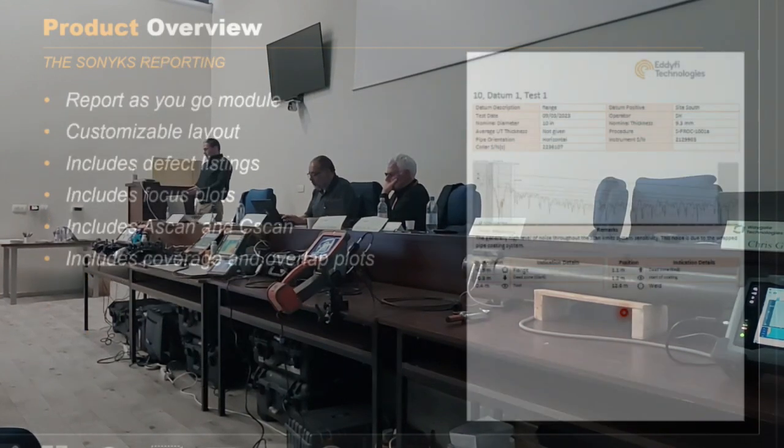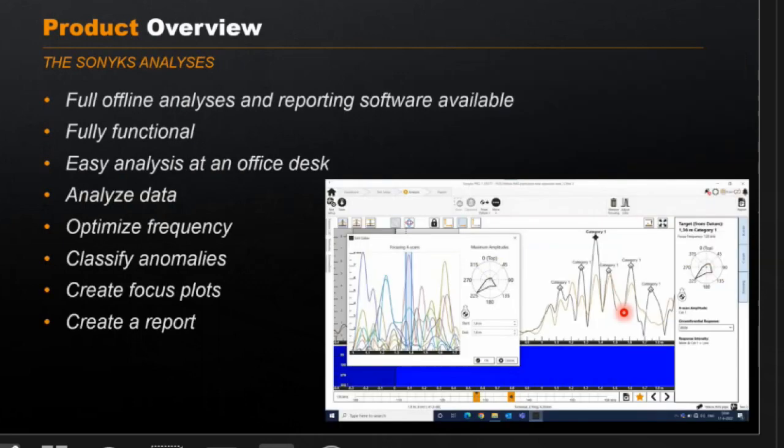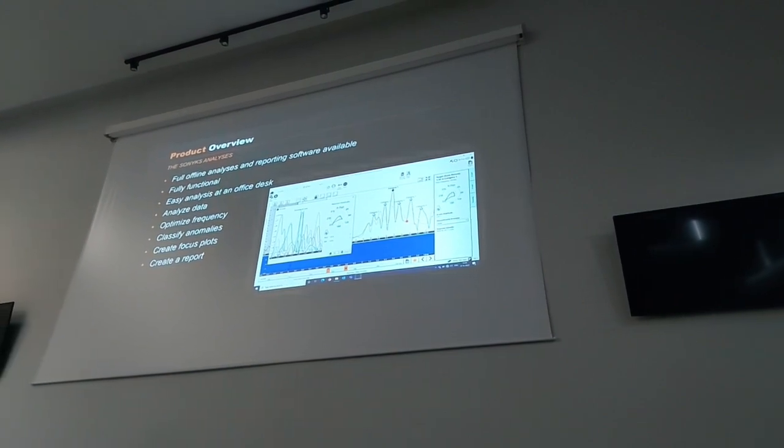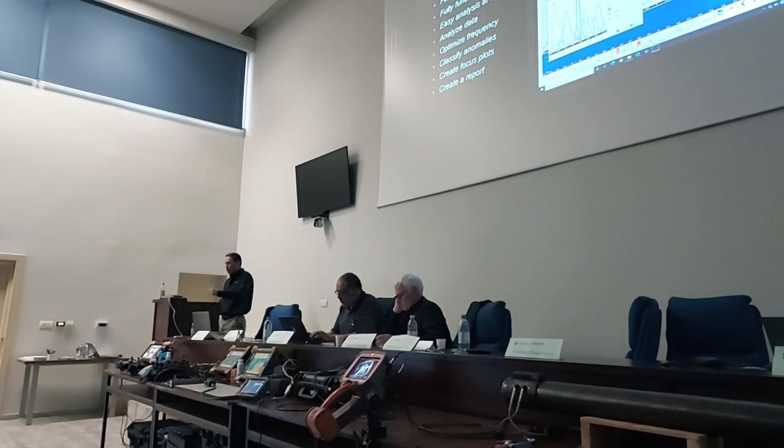This is typically what a report looks like. It is created on the go. So as soon as you start the system, you fill in the inspection details, and it's going to create a report in the background. Then when you do your analysis, and this is a nice example of an analysis with a focus plot, I can show you in a demo later how that works. This is also automatically added to the report.